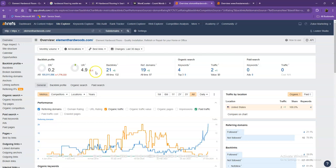So we have here Ahrefs, one of the paid tools that we're using for us to have some more information on the back end of your website. We'll be talking more about the numbers starting off with DR. This is the level of trust that Google has in your website, and UR is the strength or the power of your website. Backlinks, on the other hand, these are other websites that refer to your website, so they're like shoutouts from different directories like Yellow Pages, Yelp, and the like.